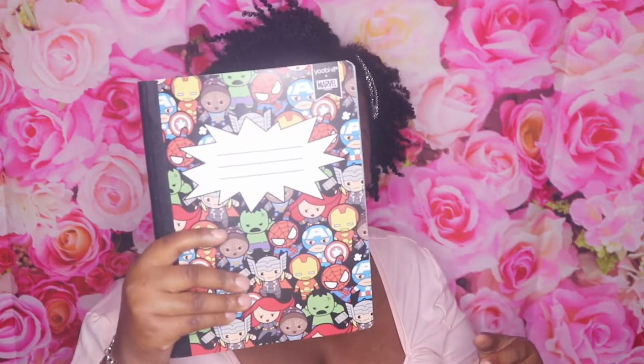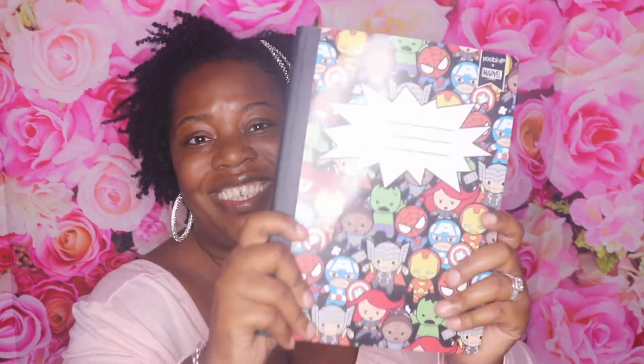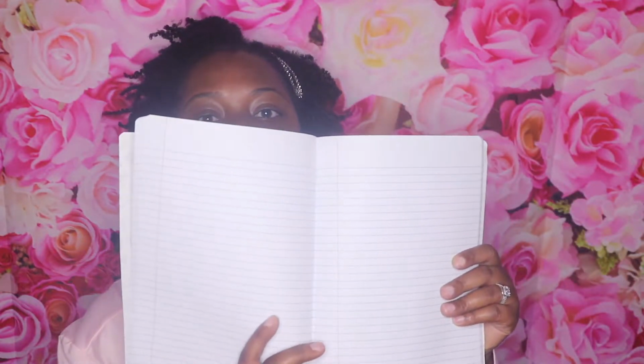Kids, you can never go wrong with getting notebooks for them, right? They're always going to need notebooks. So if he doesn't use it this semester, we'll definitely hold off on it and he'll have it for next semester or next year. This was just too cute, and I think this may have been like $3, but I don't mind spending $3 for this notebook because look at it. It is so adorable. And it's your college ruled size paper.